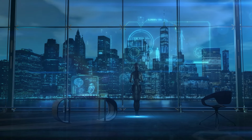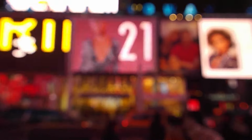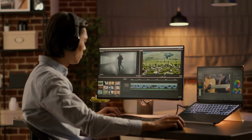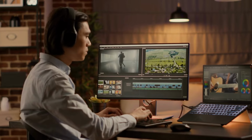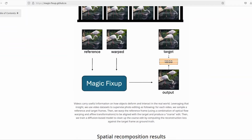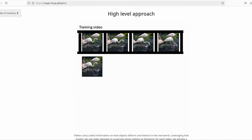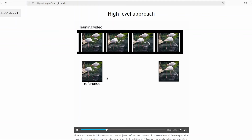The potential applications of Magic Fixup are nothing short of revolutionary. Let's start with the advertising industry. Art directors are constantly under pressure to create visually stunning concepts on tight deadlines. With Magic Fixup, they can rapidly prototype complex visuals without the need for extensive photo shoots or hours of manual editing.